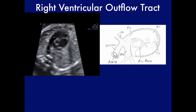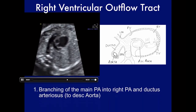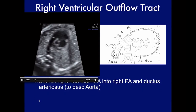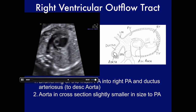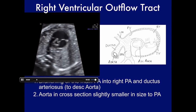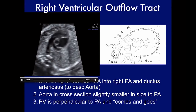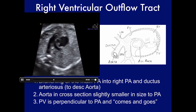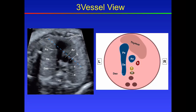The right ventricular outflow tract is right here with the aorta in the middle and the pulmonary artery shooting straight back to the spine, and that's the pulmonary artery. Now, the things we look for on this are that there is a branching of the ductus and the right pulmonary artery, that the aorta is just a little bit smaller than the pulmonary artery, and that valve, again, comes and goes, and it's perpendicular to the vessel, and we're ruling out pulmonic stenosis by doing that.